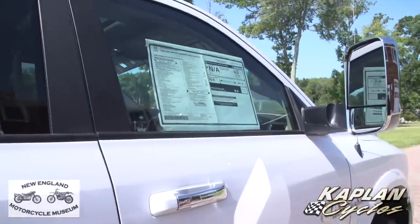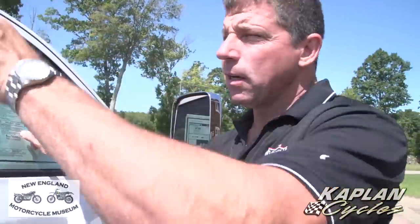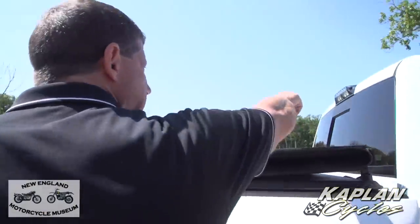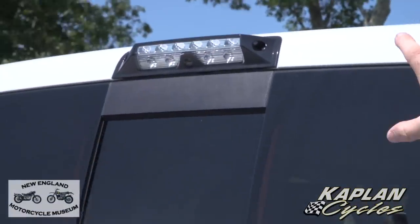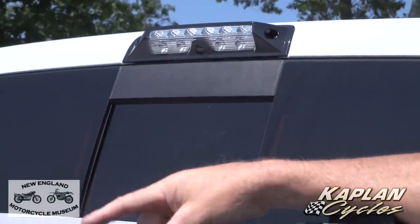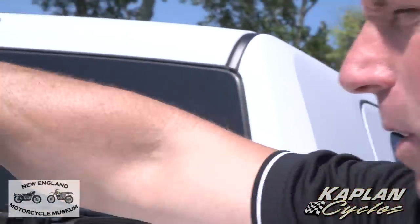The truck also has a center high mount stop lamp with camera. So if you look at the stop lamp on the back right here, this camera right here, it looks different than the standard one. It's all LEDs, it's black and chrome, beautiful, super bright at night. It lights up the whole back of the truck. And there's a camera in there that when you're backing up your fifth wheel, you don't have to get out of the truck. You can back right up, that camera watches your fifth wheel, so it guides it right in.